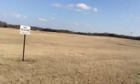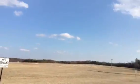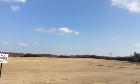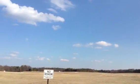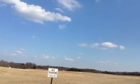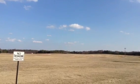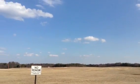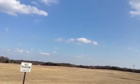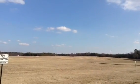Alright, so you can see, I don't know if you can see, but I can see there is another airplane coming up, way up there. If you can just see a little black dot right there, you can see this airplane just going over there. It is very fun.